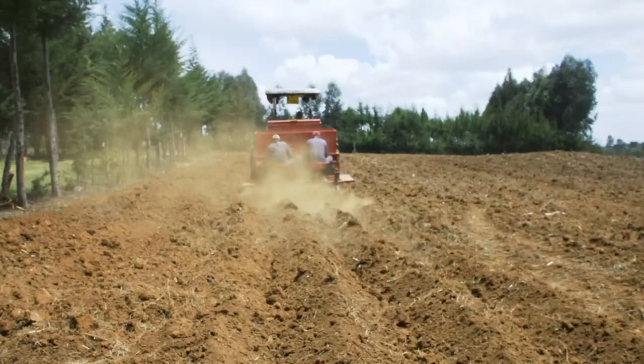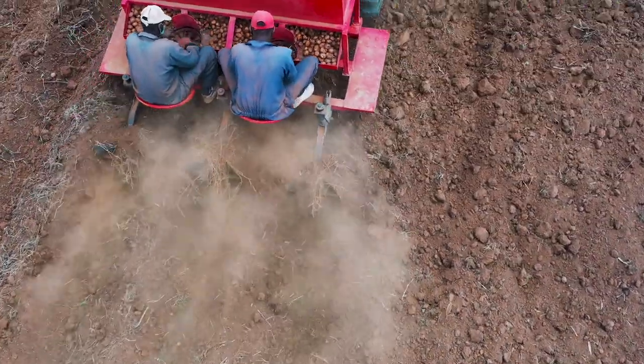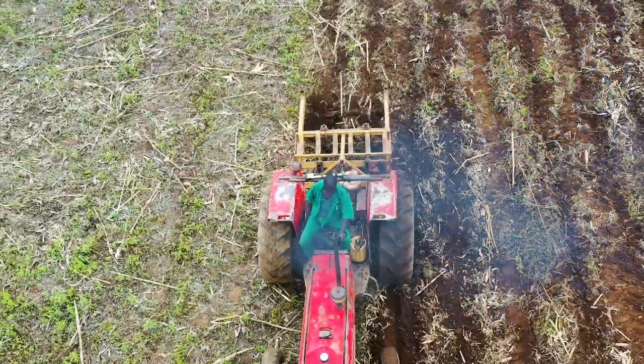Upon planting along the rip lines created, PAFID further discourages the exposure of these soils to direct sunlight and encourages crop cover through application of crop residue of previous crops or growing cover crops.